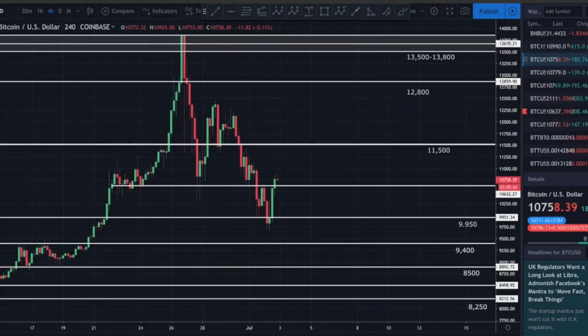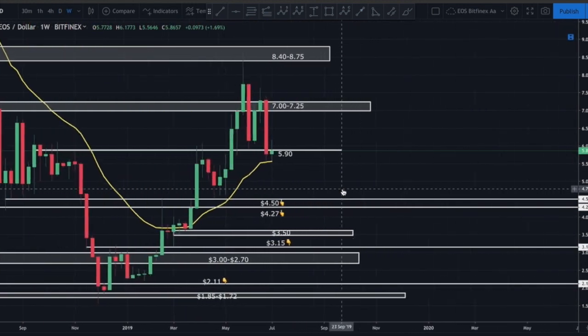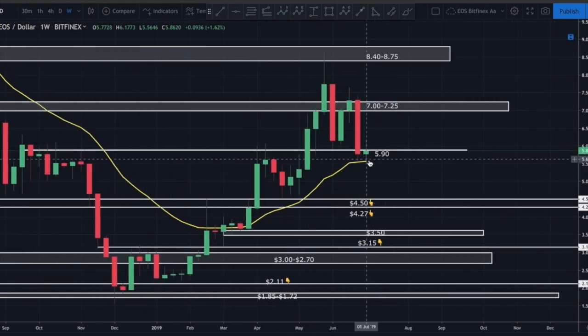Whoop, that's Bitcoin. Yeah, my bias on this would probably be we're well below the 21 EMA. Let me just check the weekly real quick. Yeah, sitting right on top of the 21 weekly exponential there. And that 21 weekly exponential is right around 550. Yeah, my bias would probably be a testing of 550 again, at least.